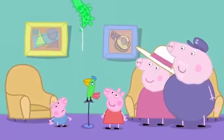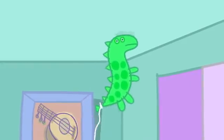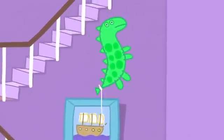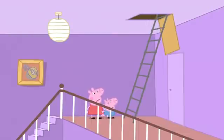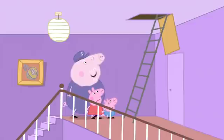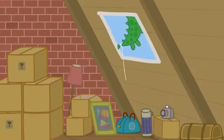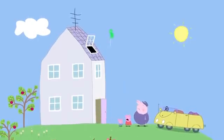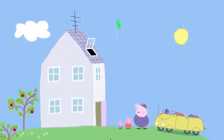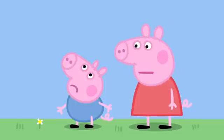Oh. George has let go of his balloon again. Don't worry, George. It won't fly away because the roof is in the way. Oh, it's gone through the door. It's going up the stairs. It's going into the attic. Don't worry. There's only one way out of the attic, and that is through the roof window, which is always kept closed. Oh, dear. The roof window is not closed. Catch it, Grandpa! I can't, Peppa. It's in the sky. George, your balloon is going to the moon. You'll never see it again.